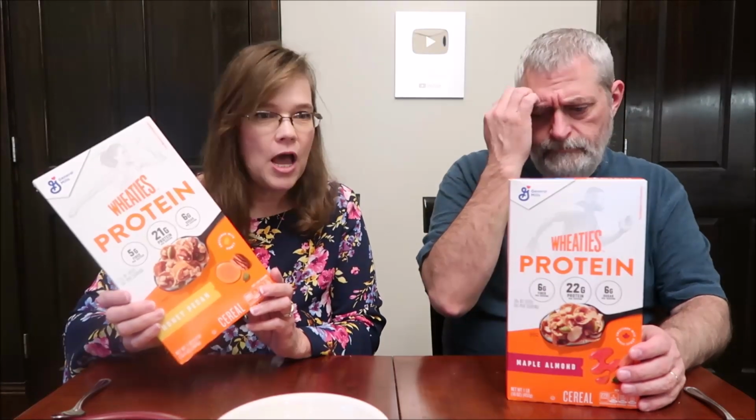$7.97 each at Walmart. Yeah, that seems about twice the price of a regular box of cereal. It is, but I think these protein cereals are about $8 a box, unfortunately. It says it has lots of nuts and stuff in there, so that'll make a difference too. We'll see, if it has a lot in there.